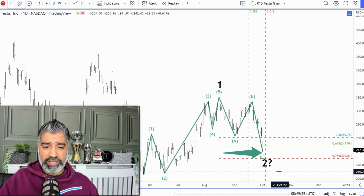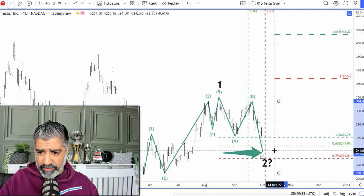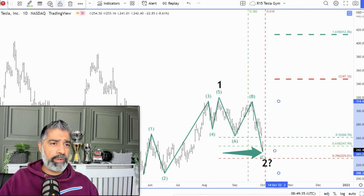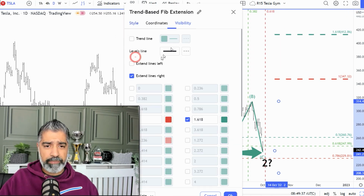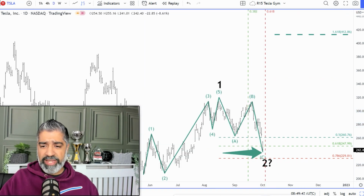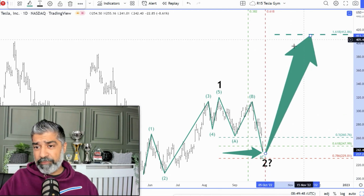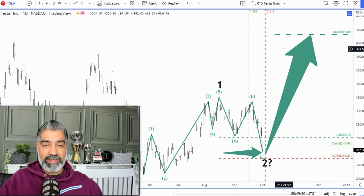So if this is the low, what is the likely price target for Tesla? So we can just take the low to the high, and then we just take it from this low. And the key ratio that we want is 1.618. So we can get rid of this one, and we want 1.618. So with Tesla, if this is the low, the next buying behavior, and the fundamentals are baked in, is $412. So there you have it.